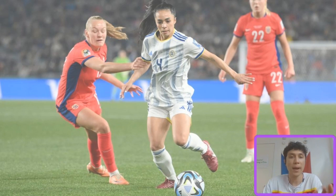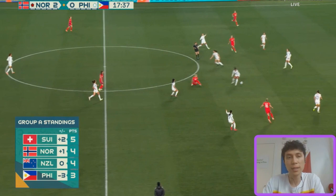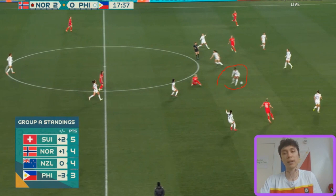But with that, let's talk about another kind of issue the Philippines had, which was a lack of being able to control possession throughout the game. So let's talk again about the lack of possession and kind of the inability of the Philippines to progress the ball forward against this Norwegian side. So one of the plays here, we can see here that we have won the ball. I believe this is Cowart who has kind of won the ball in the midfielder. She's stepped up from her central defensive role here and won the ball kind of high up the pitch.